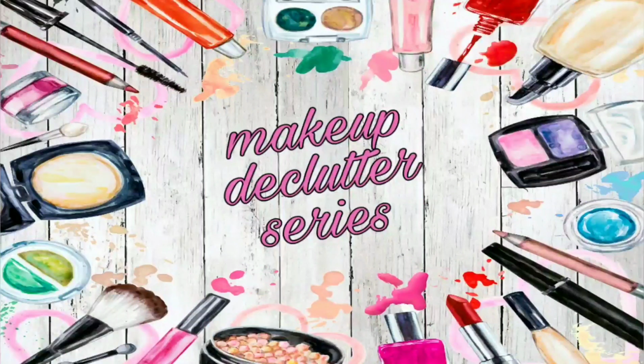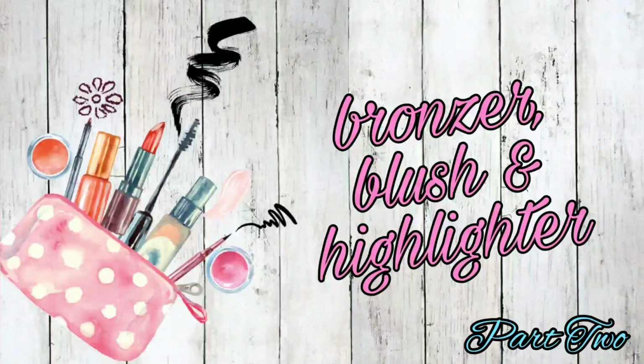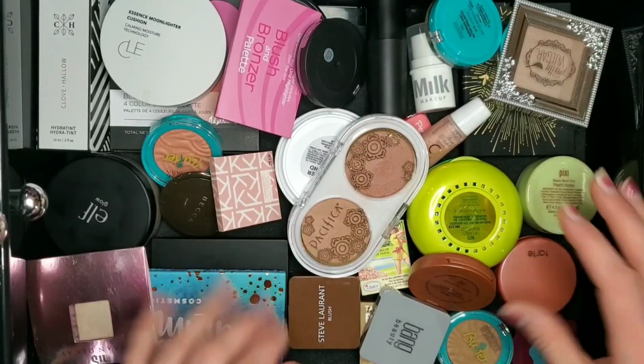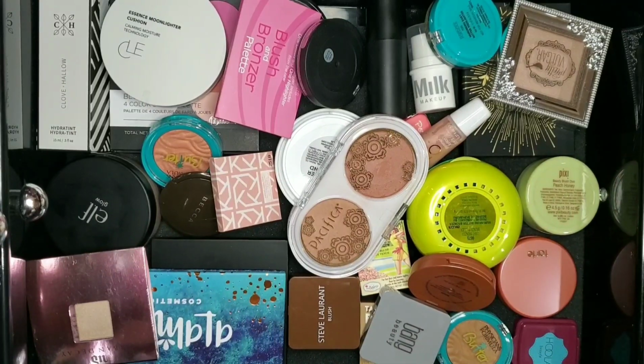Today we're going to be jumping into my Makeup Declutter series by continuing on with bronzers, blush, and highlighter. Here is my drawer of my non-review blushes, bronzers, and highlighters. So if you want to see me declutter this stash, then stick around.